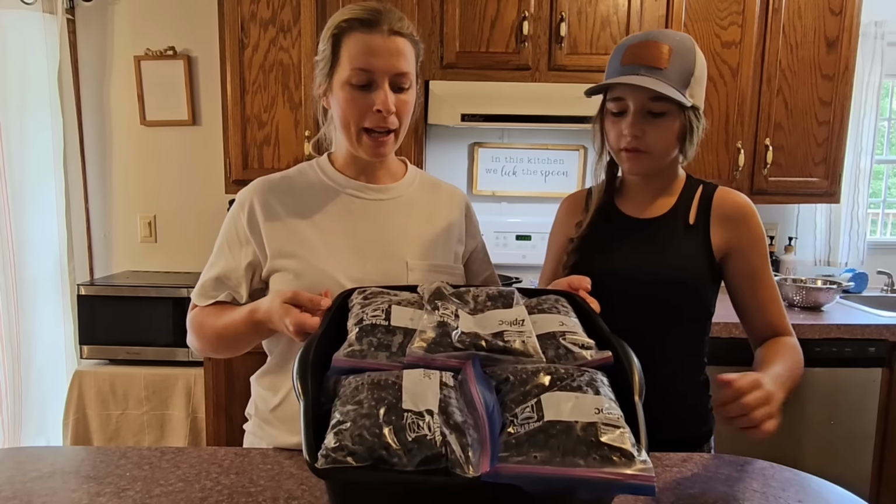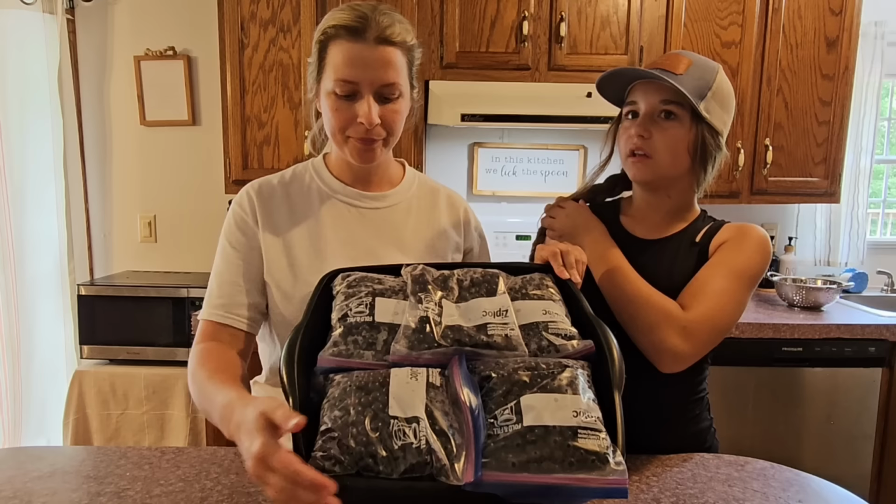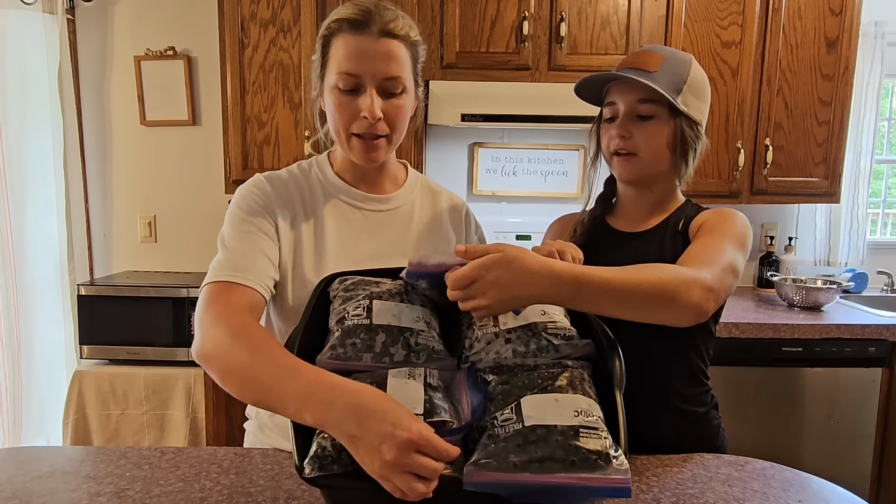We got 16 and a half full bags out of 5 gallon, and that's after fresh eating. But we did make them pretty big.